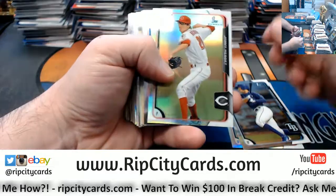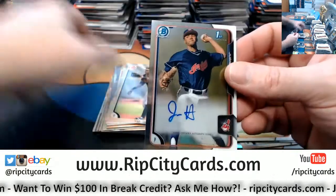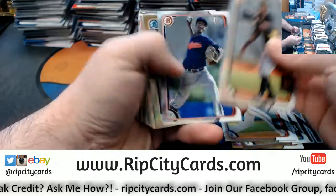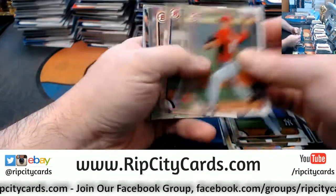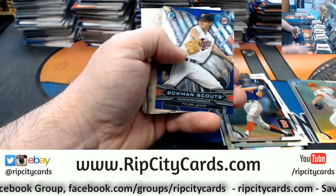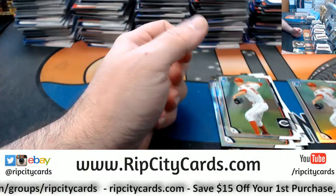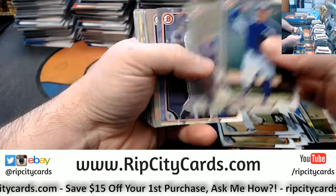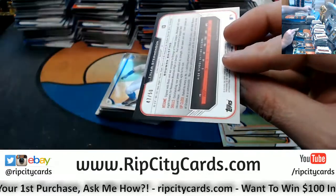Papers, Chromes. Papers, a Herjert refractor. Juan Hillman Indians autograph. Jumping out early. Richie Martin refractor, I believe. Some of the refractors are a little bit hard to tell. A gold Tyler Stevenson, 47 out of 50.